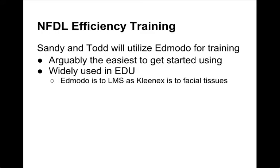For our efficiency training, Sandy and I are going to utilize Edmodo. This is arguably because it's the easiest to get started using. There's not a lot to do. You can get started very quickly, and it's pretty easy to keep track of. And it's also probably the most widely used LMS in education. Basically, Edmodo is to learning management systems like Kleenex is to facial tissues. It's just kind of synonymous.